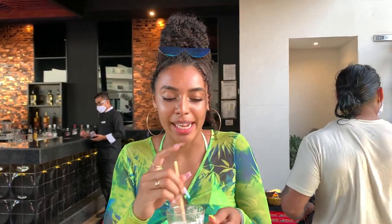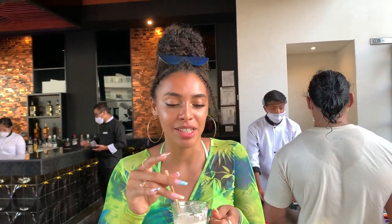They make this liquor coffee at the hotel. It's a Mexican specialty, and it's really good. It has coffee, they flame it, turn it on fire, and it's delicious.